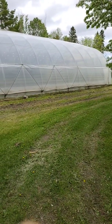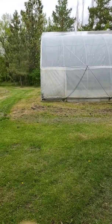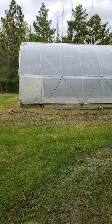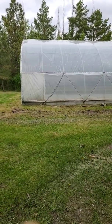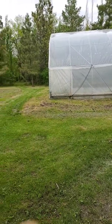The plastic, however, will get weathered. They generally say 3 to 5 years plastic life on these. 5 would really be a stretch. It's kind of a luck of the draw sort of deal. I know some high tunnels that are 8 years old that still have the original plastic on them, not in good condition, but good enough to use.